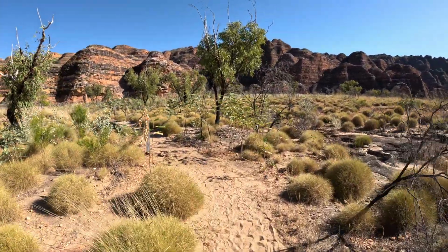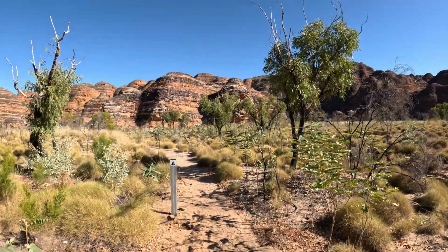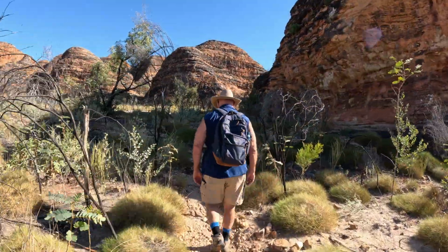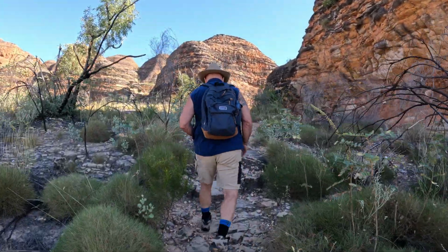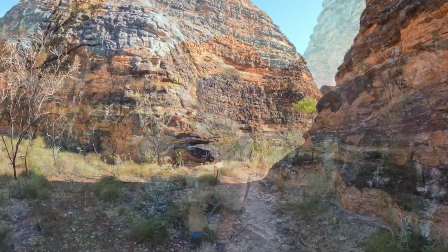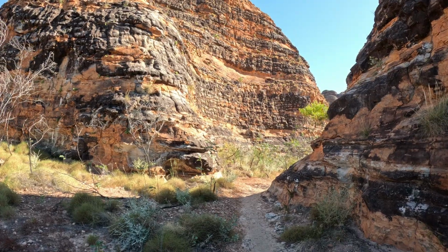And once you get into the domes, you already know you're there because there's these beautiful dome-style rocks. And the walk in is part of the journey. It's not the destination, so enjoy that part.